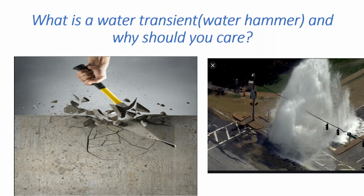So ultimately, what's going to be the result of it? It's pretty obvious that over a period of time you're going to see that pipe stressed to the point where it'll start creating leaks in it, underground leaks, which may not be able to be noticed. And then ultimately, you're going to get a mainline break. And if you look at the picture on the right, everybody has seen what a mainline break can look like.